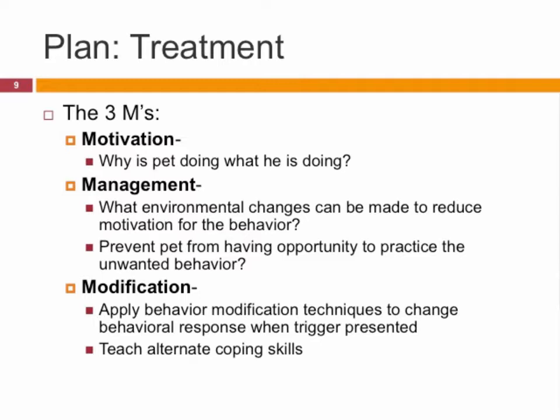Fear? Anxiety, stress? Anyone want to say frustration too? I think you're all right. Yeah, I think he is very afraid. I think he's very stressed out, and I think he's very frustrated. So, management. What can we do?